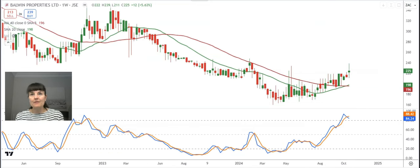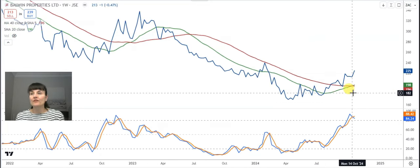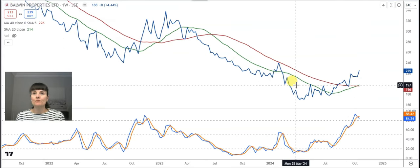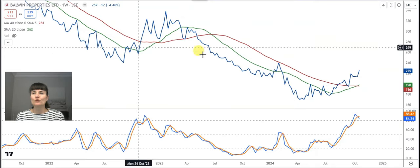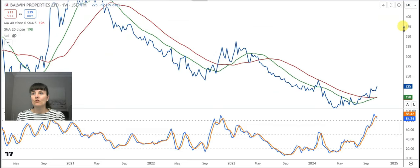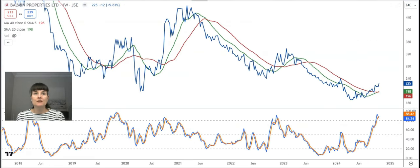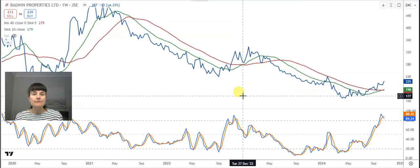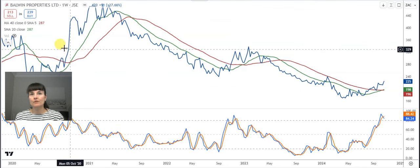So wait for a pullback maybe then, and once that 40- and 20-week moving average remains as support, my stochastic is a little bit lower with a positive divergence, this might be an opportunity to look at Balwin again. Beautiful golden cross formation here, and we can see here in the past the death cross and golden cross formation was beautiful, bullish. I'm going to draw them for you. Beautiful bullish and bearish confirmations. Bullish there, but immediately confirmed the bearish trend there on Balwin Property. So sometimes you have to play with the moving averages to see whether a 20 and a 10 might work better, but a 20 and a 40 is working beautifully on Balwin.